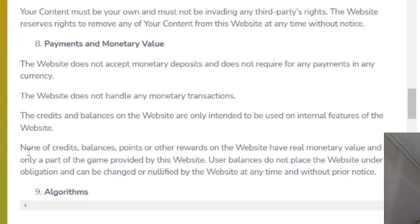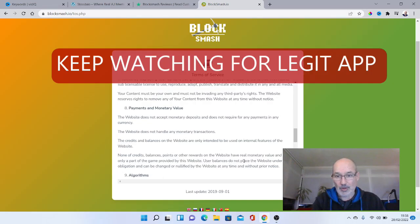But if we come back down here, none of the credits, balances, points, and other rewards on this website have real monetary value. They are only part of the game provided by this website. User balances do not place the website under obligation, and can be changed or nullified by the website at any time without prior notice. So that basically means that although you are playing for dollars, there are no dollars on this site. There is no real monetary value on this Blocksmash site. You're playing purely and simply as a game. It's part of the website. So I would definitely say that means you're not going to get paid out.